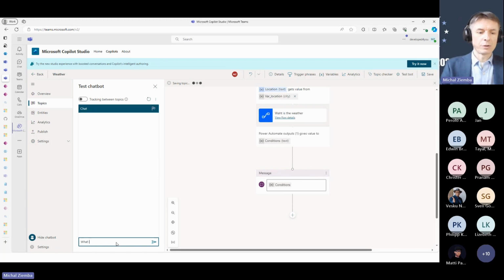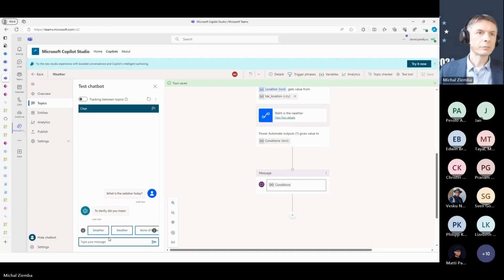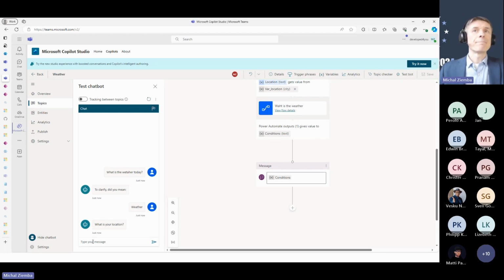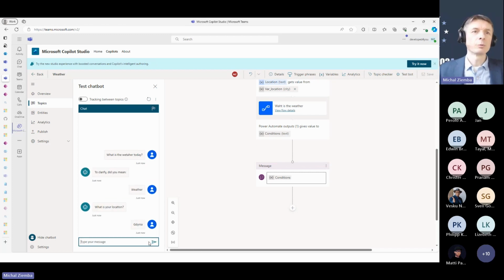Okay, now it is saved. What is the weather today? Yes, the weather. Oh, here's the location. I will say in Gdynia, where I am placed. And of course, you might be surprised. What would be the answer?